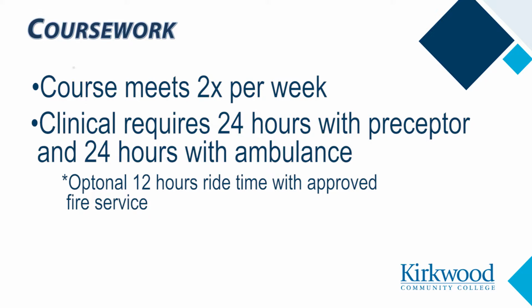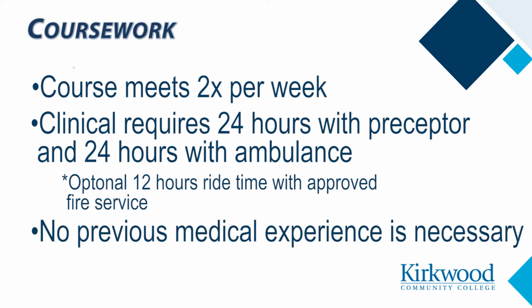The available shifts include day, evening, and weekend shifts. They are separate from your classroom hours. To be eligible for enrollment into an EMT course, you do not need to have any previous medical experience. You may enroll in the EMT course at any time, even if you have not yet met the medical requirements. Proof of completing the medical requirements will be required by the start of the clinical.